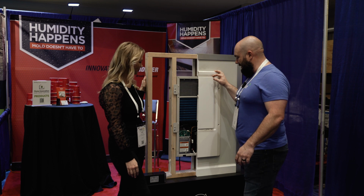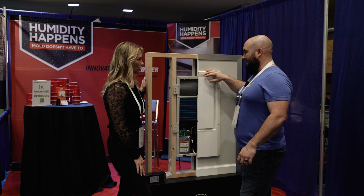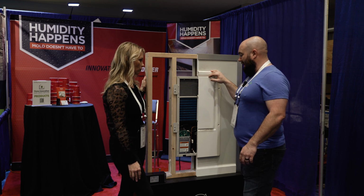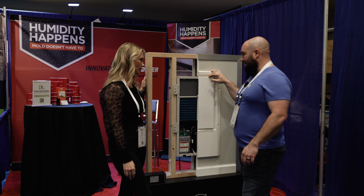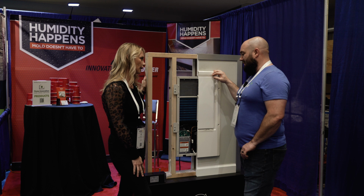Okay, cool. And then how many decibels does this run? Do you know? So it's about 46 decibels. Wow, okay. It's not very loud. Yep. And it runs about 2.8 amps. Okay. And you can just plug it right into your outlet, like a 110 volt kind of outlet.